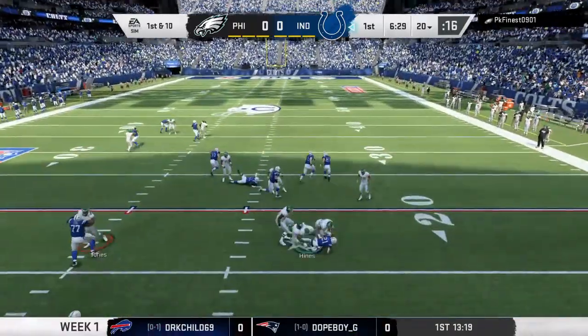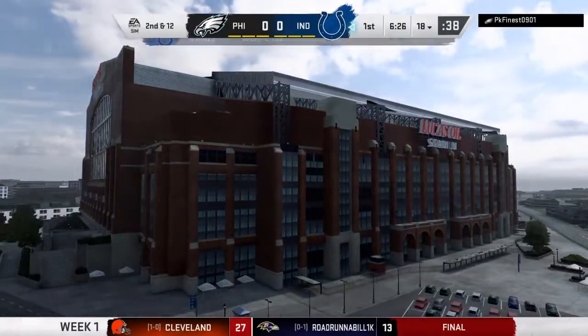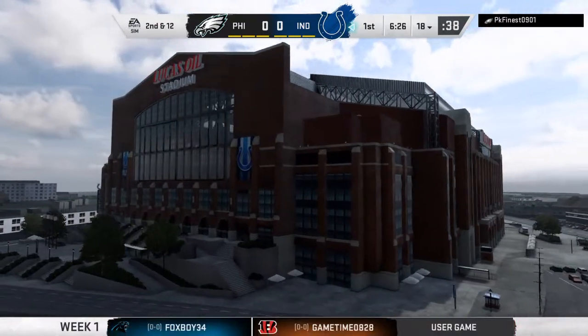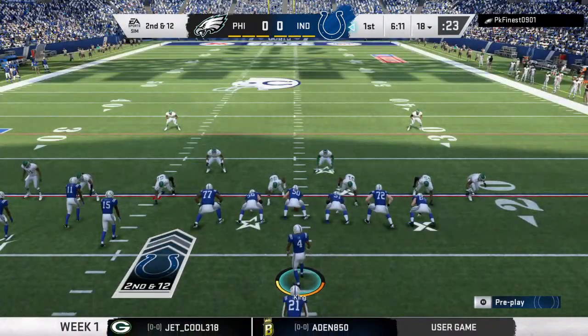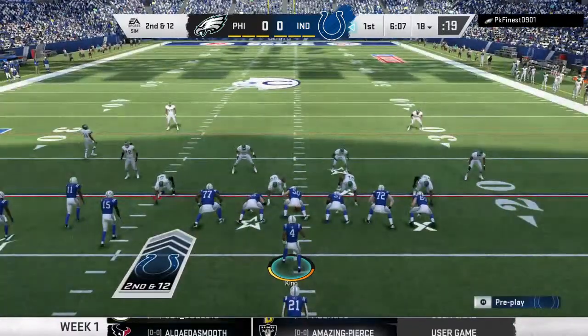Naeem Hines, his first carry. And he's going to lose yardage here, back to his own 18. A loss of 2 there. 2nd down. Anytime you call an inside running play, you just know there should be a lot of congestion there. You're counting on your offensive line to take control of the line of scrimmage. That didn't happen in this case, and that play got bottled up.